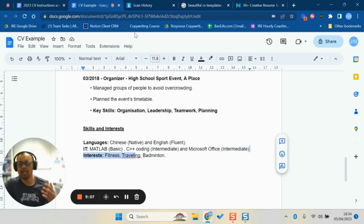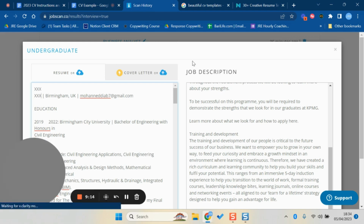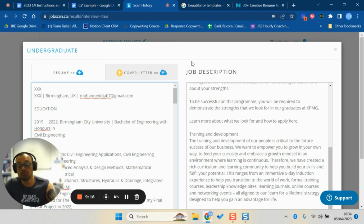Now, why are the key skills so important? Why is this really the most important thing in the CV? Well, let me show you. So I highly recommend, if you have the opportunity to, or you can afford to, you pay for a subscription for an ATS scanning software. We use JobScan. It's not that expensive. I think it's about £20 a month. This will save you hours and hours of time.